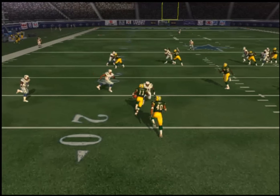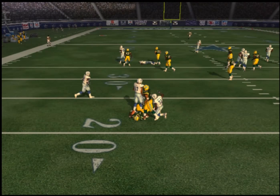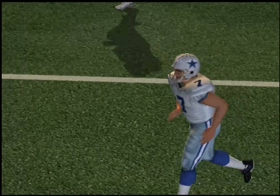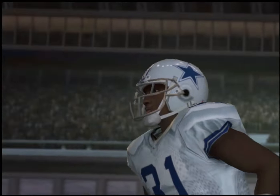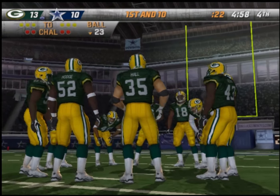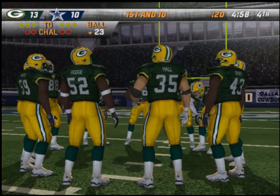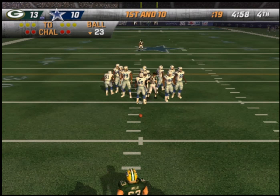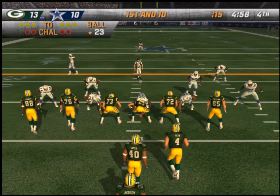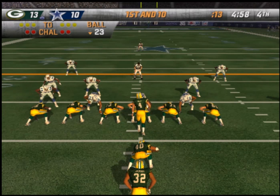From the 13-yard line. Green Bay is looking to add to their slim lead as they take over on offense. The Packers will start the drive at the 22-yard line. First and 10. All right, here we go.